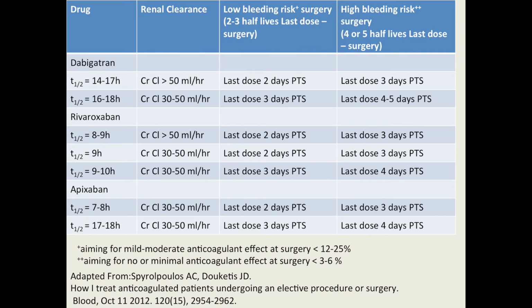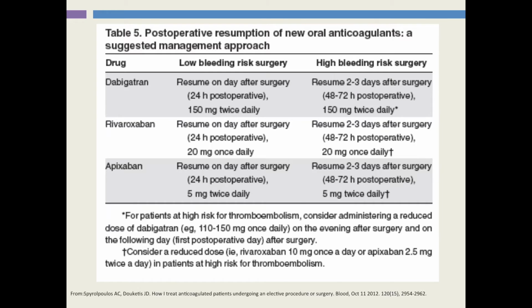So that means that 12 hours after, you got 50%. That means that at 24 hours, you get 25%, and then on and on. So if you wait 2 days, basically you're going to have less than 5% of the drug, assuming normal renal function. If the renal function is off, then go read this paper by Spiropoulos, and he has modified clearance mechanisms.